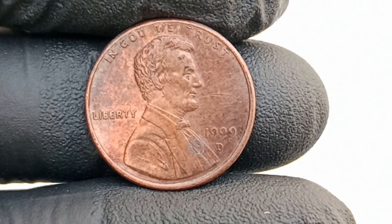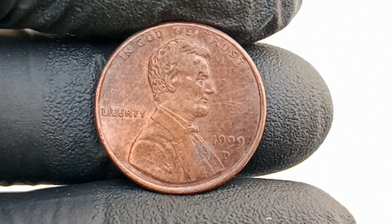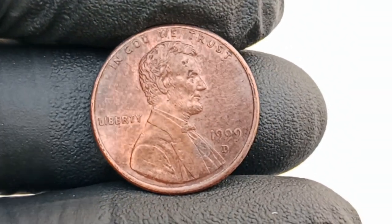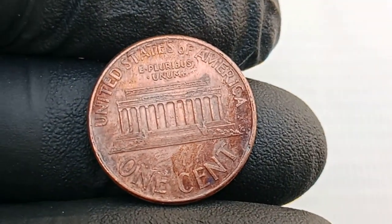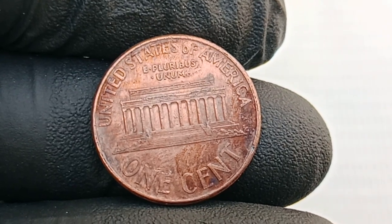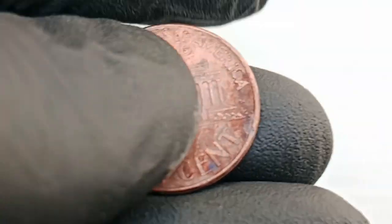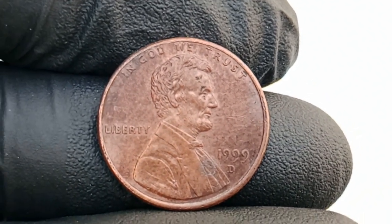Another important factor to consider is the overall condition of the penny. A 1999 D close AM penny in uncirculated or mint condition will be worth significantly more than a well-worn penny that has been heavily circulated. If you find a 1999 D penny in your change, it's worth examining closely. While it's unlikely that you'll find the rare close AM variety, it's always worth checking.